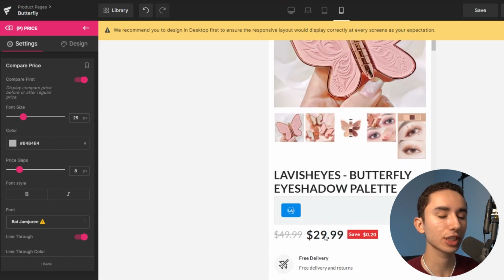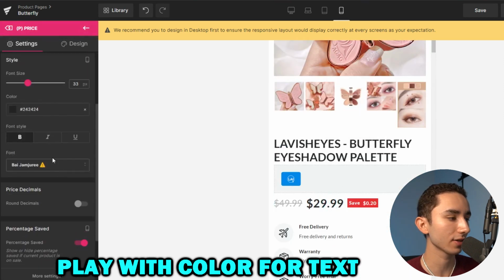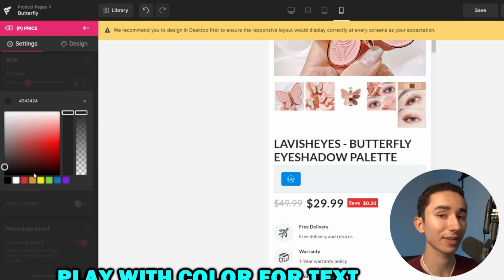And sometimes I will change my price from black to whatever the brand color is. So for this website, it's pink. So I would actually consider making this a pink color. So we can go into here, go to colors, and obviously you have to play around. You might split test having it as black versus pink.